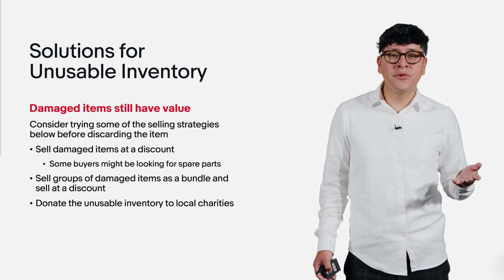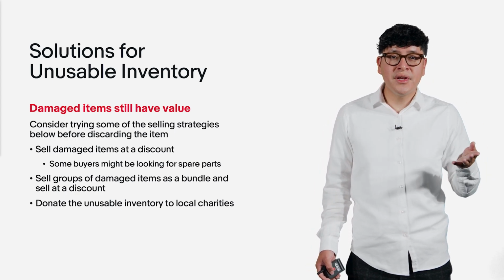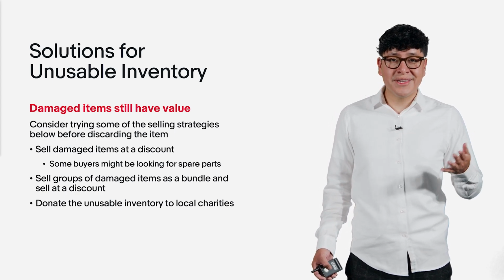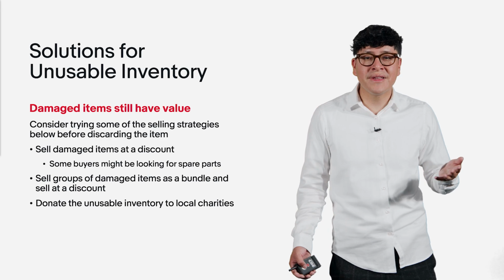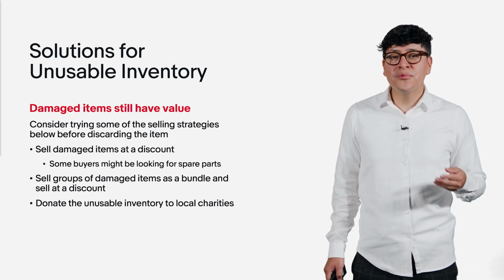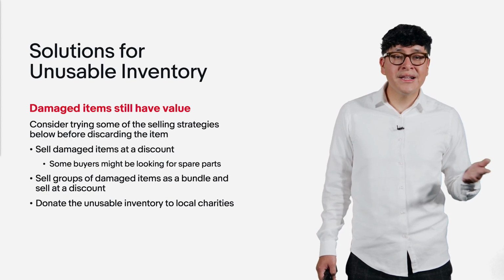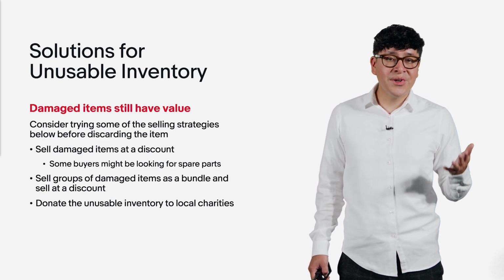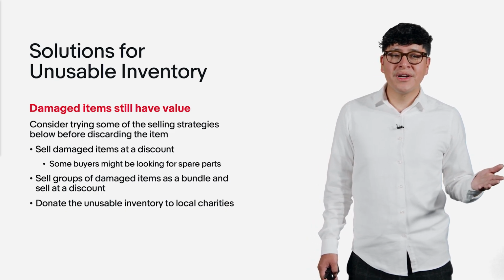And if you send the right message to your buyer, it might also resonate with them. For you, it might be 3 damaged shirts, but for your buyer, it might be like, wow, I get 3 shirts for the price of 1. That's awesome. And they might be okay with cleaning or repairing it themselves. So you always want to find a way to give your buyers value, even if there's something wrong with the item, because you never know who is looking for what.